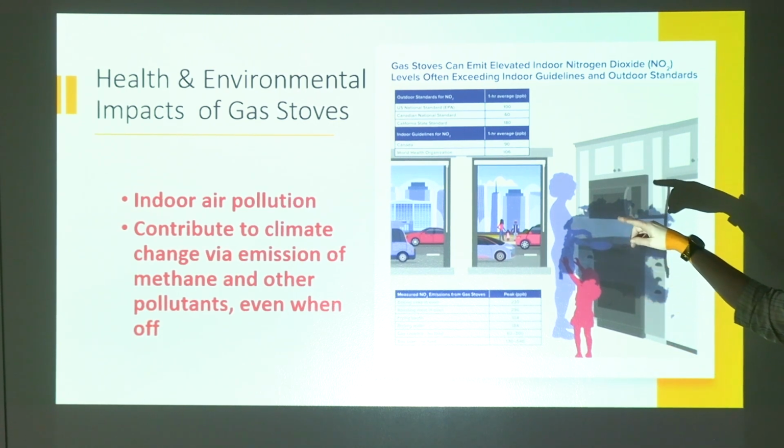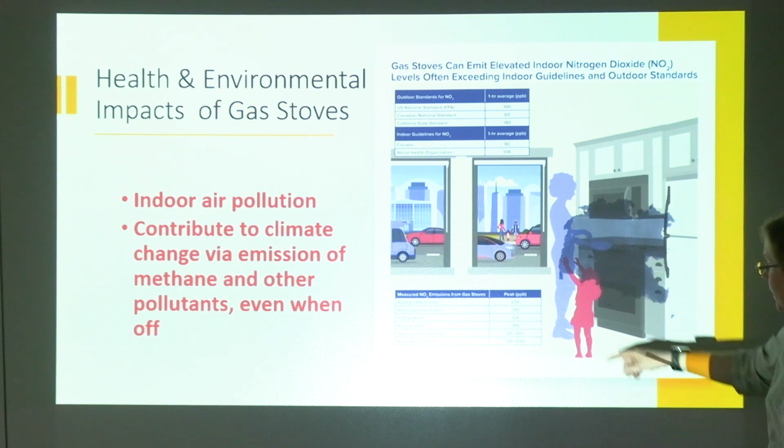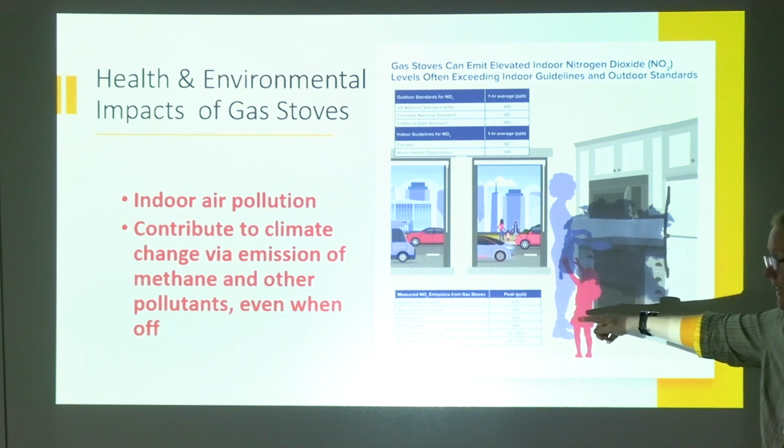But at least in the U.S. So in Canada, the guidelines for 1 hour average parts per billion, it's 90. World Health Organization says 100. A gas stove in your house, if you bake a cake in the oven, we're looking at 230 parts per billion. If you roast meat, 296.